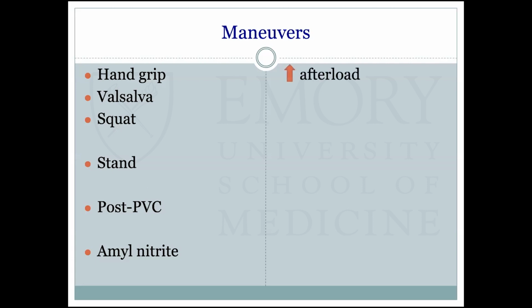So hand grip. When you have a patient hand grip, essentially what you're doing is transiently increasing afterload by tensing the muscles of the upper extremities. Is it a great maneuver? I mean, it's easy to do, but do you get a tremendous increase in afterload with hand grip? Not really. Do you get a tremendous change in the murmur in the real world with hand grip? Not really. But just remember, it increases afterload.